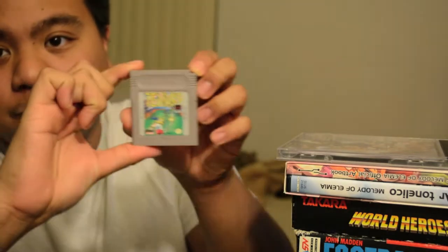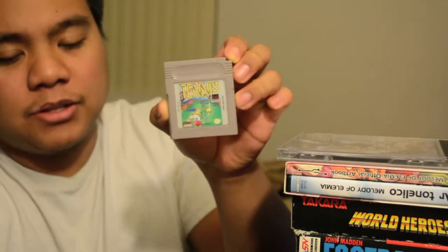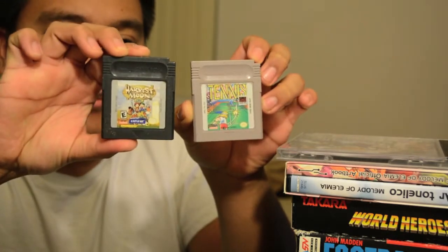So I have the pile right here. We're going to start out with some original Game Boy games. These came from the swap meets, and these were $3 apiece, so I paid $6 for the pair. The first one here is Harvest Moon, I think just Harvest Moon for the Game Boy Color. And Tennis. I'm sure you can see that. So I got these three for $6.